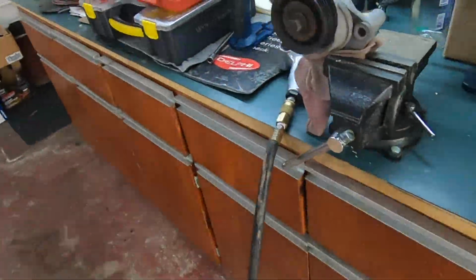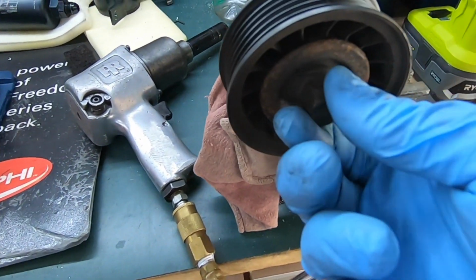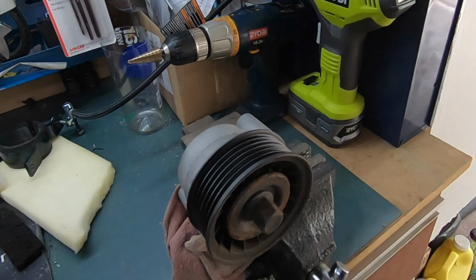And this was really close to that exhaust pipe, so there was no way of getting a socket on here. So I got it in the vise, I'm gonna use the impact. Hopefully that'll do it.